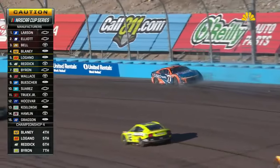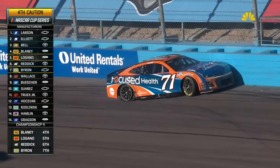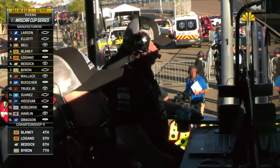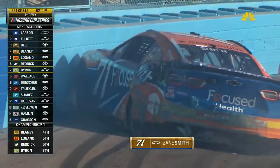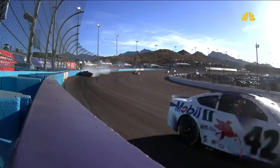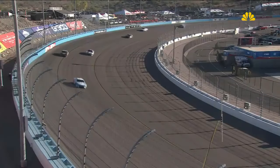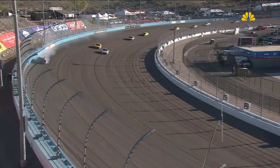Oh, and he pits a lap too early or maybe perfect because now he has fresh tires. The 71 in the wall. Well, that looks like a right rear flat. Zane Smith for Spire Motorsports. Catch your breath. Catch your breath. Get your wind in it down if you can. They're coming to you. Oh, man, that's a big hit. This is only the second caution today under race conditions. The stage breaks were the other two, and both cautions, fellas, that we've seen have been huge hits.